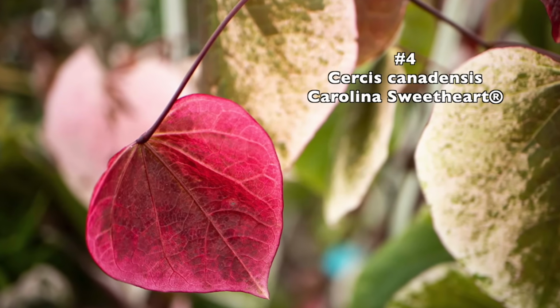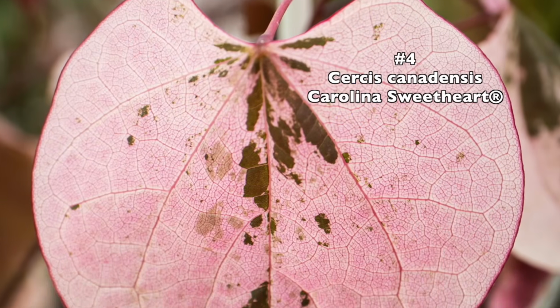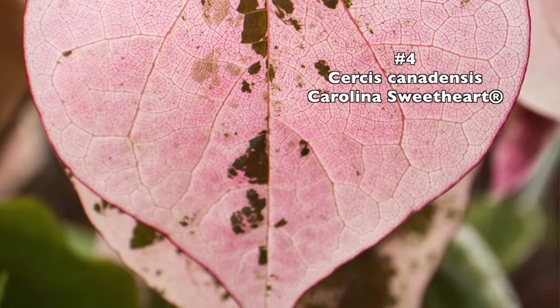Not only do you get the blooms with Carolina Sweetheart that you get with most redbuds in the early spring time frame, but in that late May time frame, you have some of the most dynamic foliage that you could possibly have. You've got burgundy, heart-shaped leaves with pink edging that just glows, and it is so attractive. You get some really nice reds at the intersection between the pink and the red that are very bright and intense.